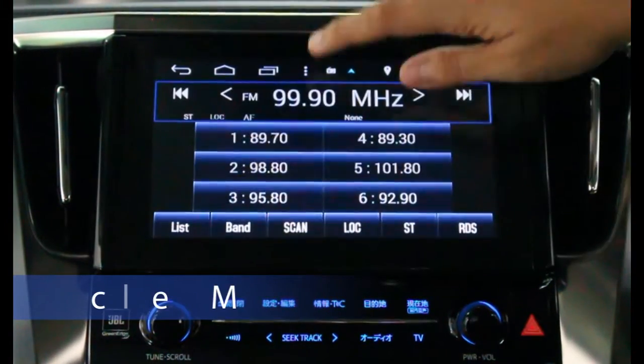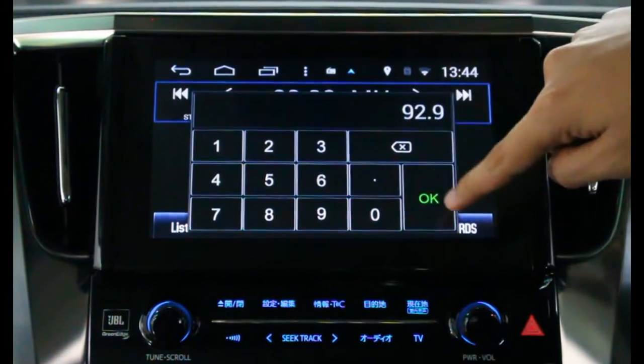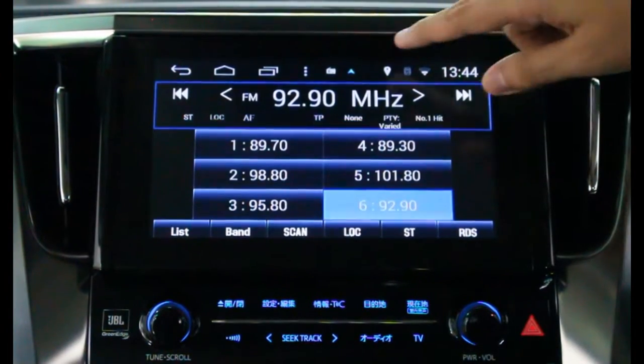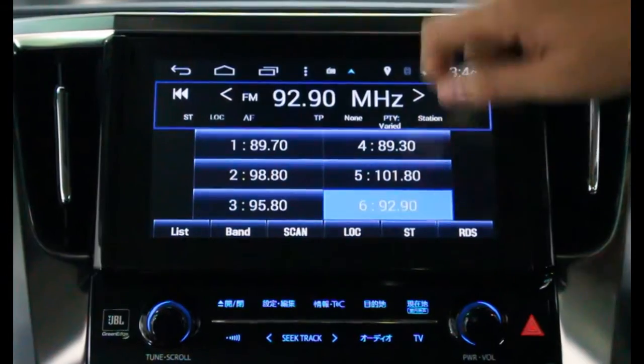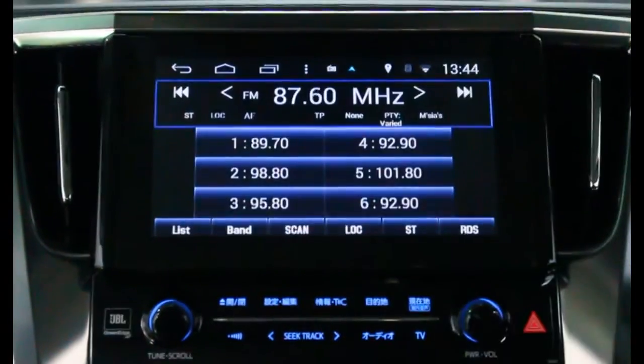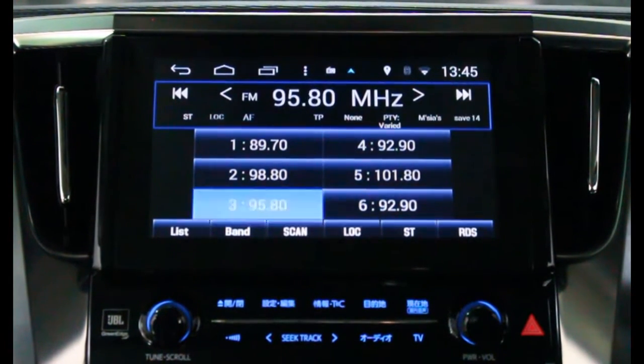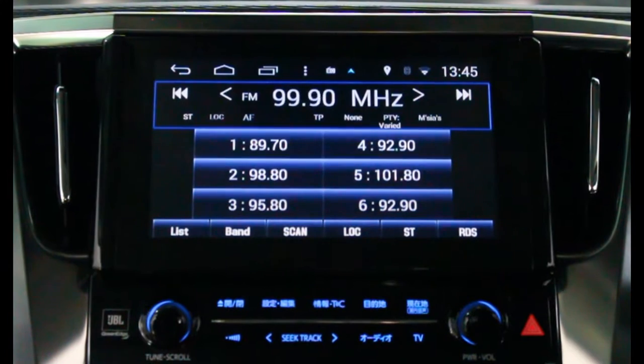Once you have entered our interface, the first function that you will be seeing will be the radio. The radio now, you can save your preferred station manually by typing the exact FM for your favorite stations. Next, you can also scan for the locally available stations by using the scan function, thus retrieving the list of your favorite stations.